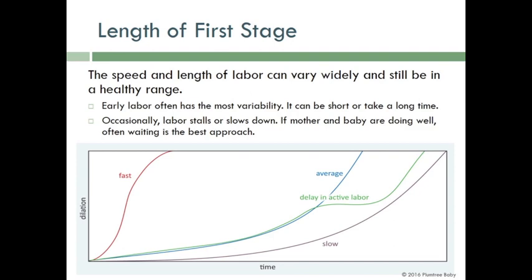So the labor curve varies widely from person to person, and all of these curves you see on this slide are considered normal, just variations of normal. Sometimes everything goes very fast, and sometimes things go on a fairly normal curve but slower, and other times we have a period of a stall that we can then intervene on and get you back on the curve.